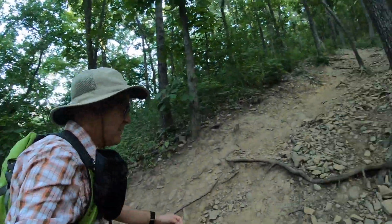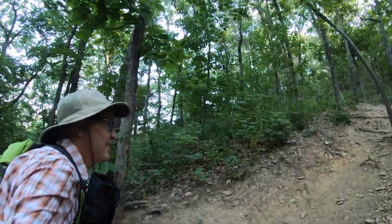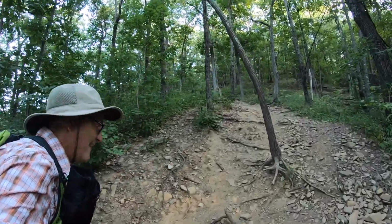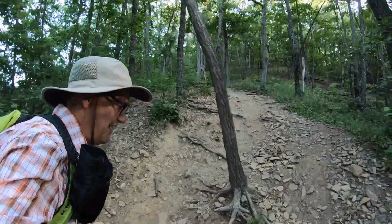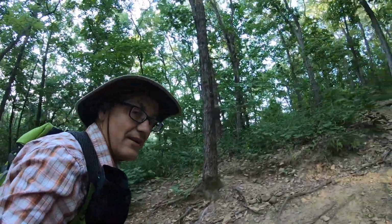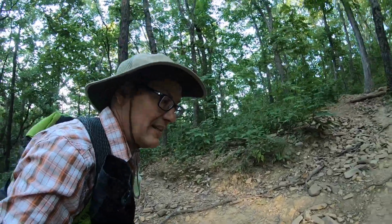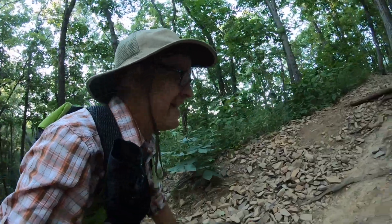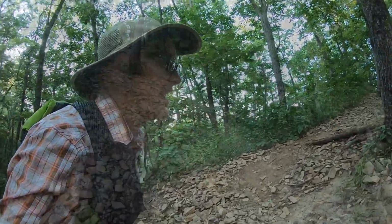I'm pretty sure the camera doesn't do it justice, but we are climbing a very steep section right now. It's an early morning start for me. Started this hike at around 6 a.m. Not early enough to catch sunrise, but definitely an early start to the day.